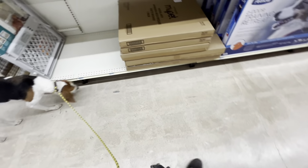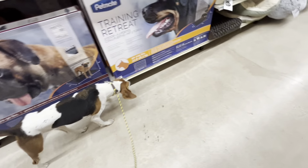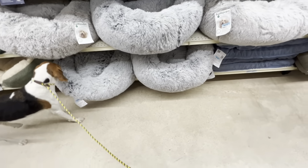So because he's so distracted with the smells, I knew that I wasn't going to be able to give him a treat fast enough, and that he didn't really care about the treat. He more so wanted to smell all the smells. So his reward is going back to being able to smell on a loose leash.